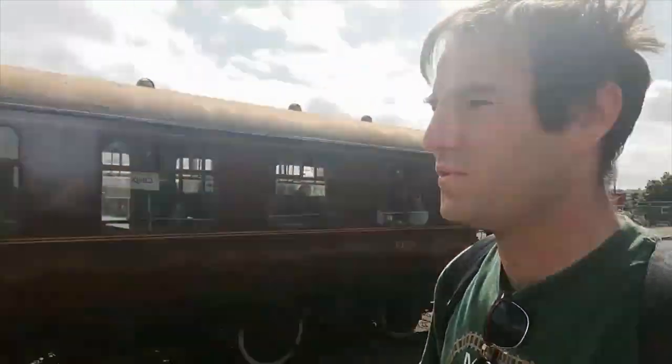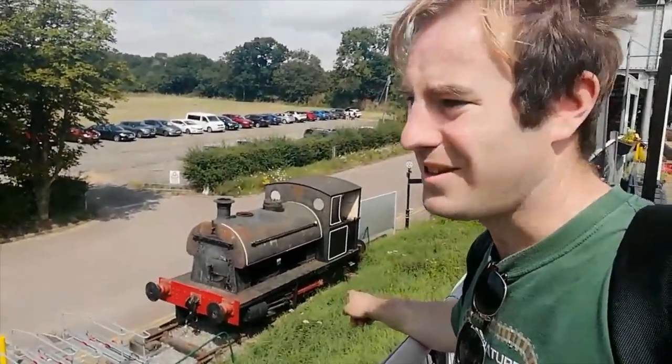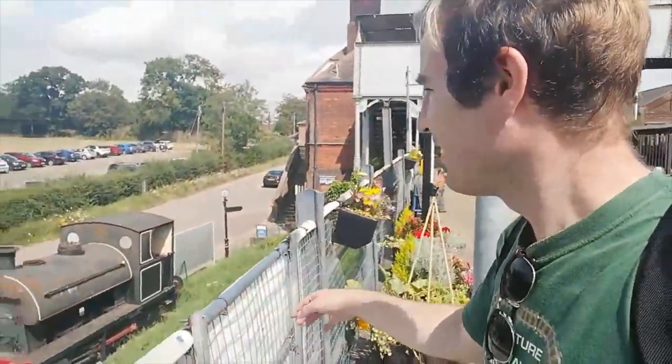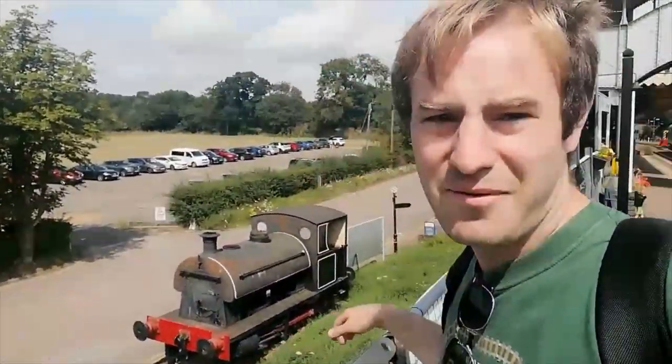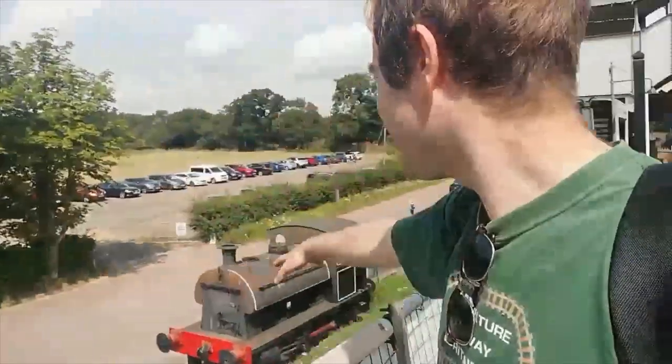Oh, and rather amusingly, up there, there's Toby and Henrietta, although Toby seems to have lost his face. Or maybe he's just wearing a face covering, I'm not sure. There's a steam loco down there, though. I don't think that one's going to go anywhere, a little Peckett. So that's quite exciting. Not many British railway stations have a Pimp steam locomotive. So if you were to arrive by car, you'd arrive here and you'd see a Pimp steam locomotive. And then this is the museum.